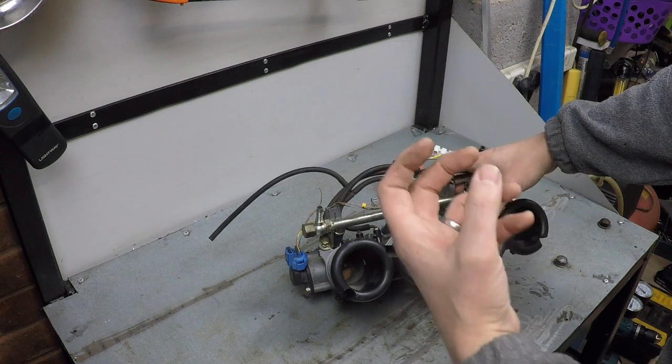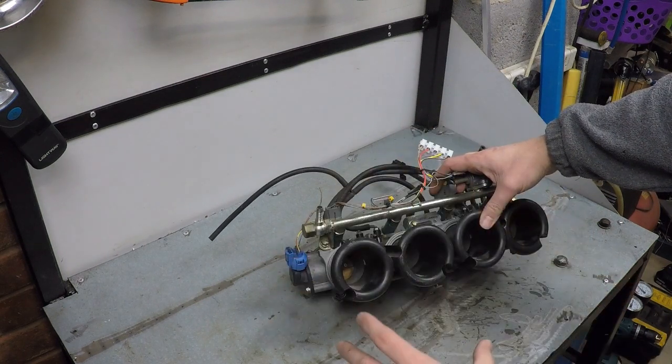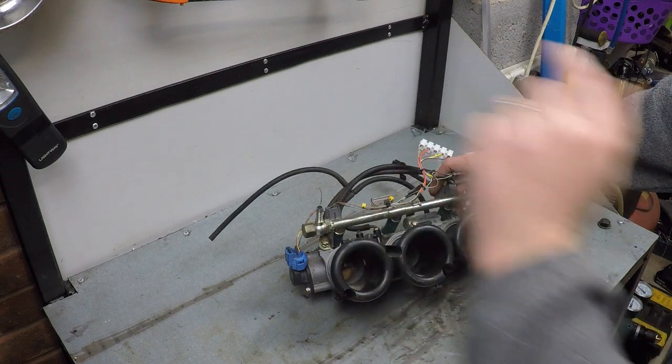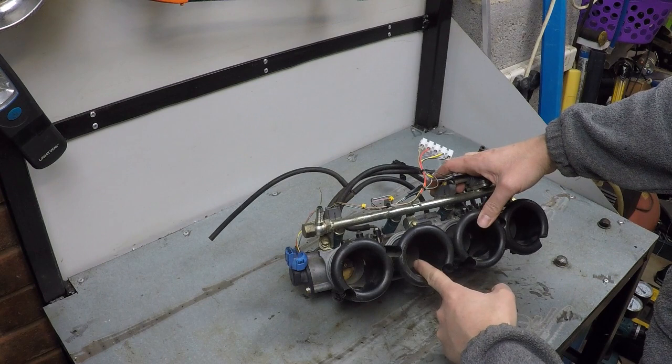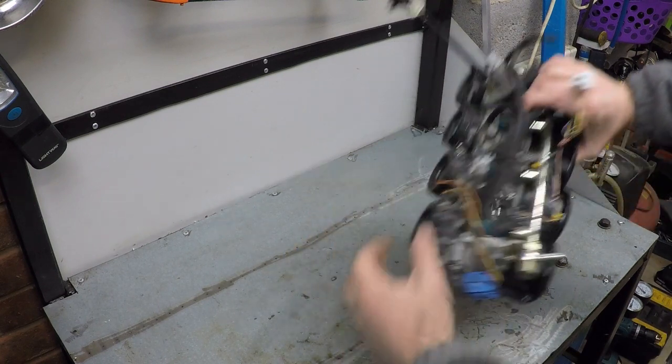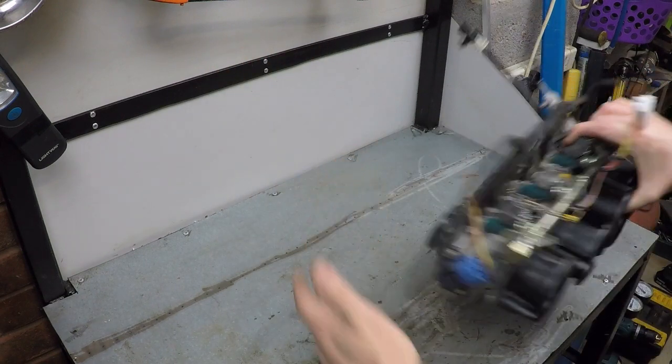What they will do is work much better with a different package. So aggressive cams, where you've got a lot of overlap, these will work a lot better because one cylinder isn't affecting another one. And ported heads gives you the chance to go bigger, so you can have more flow through the head as well.